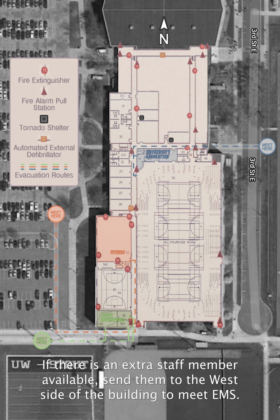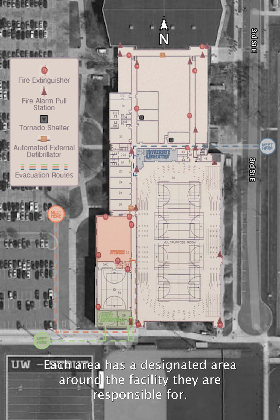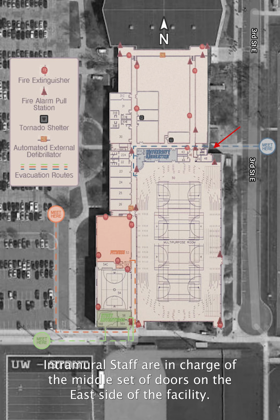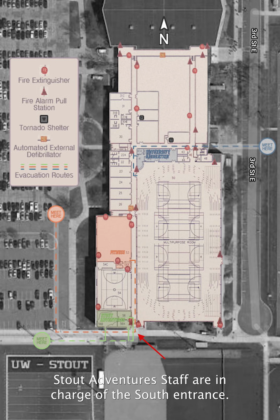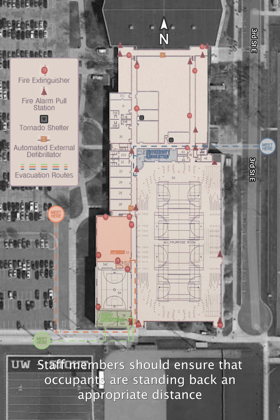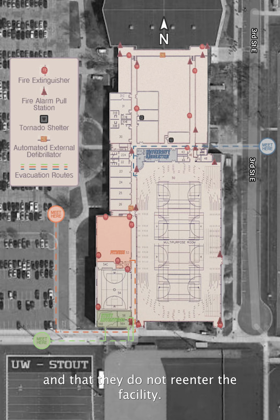If there is an extra staff member available, send them to the west side of the building to meet EMS. Each area has a designated area around the facility they are responsible for. The fitness center staff are in charge of the middle set of doors on the west side of the facility. Intramural staff are in charge of the middle set of doors on the east side of the facility. Stout Adventures staff are in charge of the south entrance. Professional staff and building managers will fill in the other entrances. Staff members should ensure that occupants are standing back an appropriate distance and that they do not re-enter the facility.